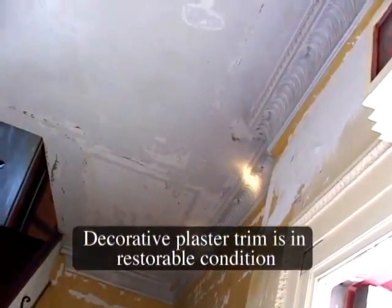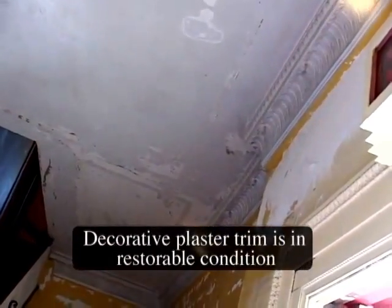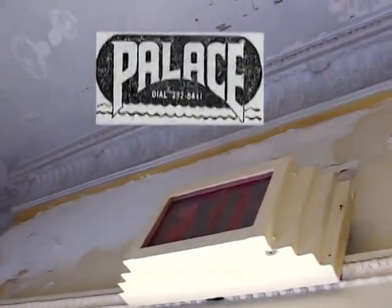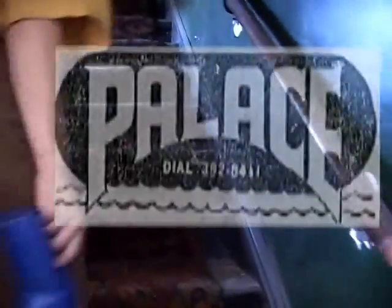And we're on our way to the balcony. The architect said this looks like original carpeting because of the narrow width. And here you can see this is still in pretty decent shape. These look very Art Deco, so that was probably put in the 30s.